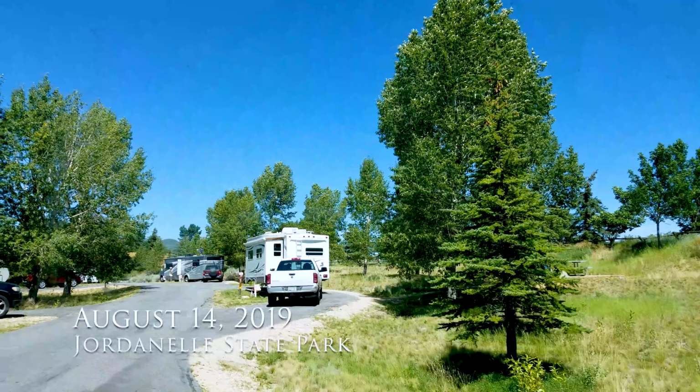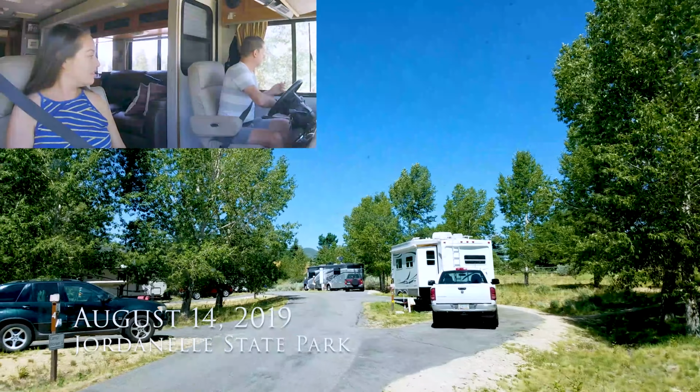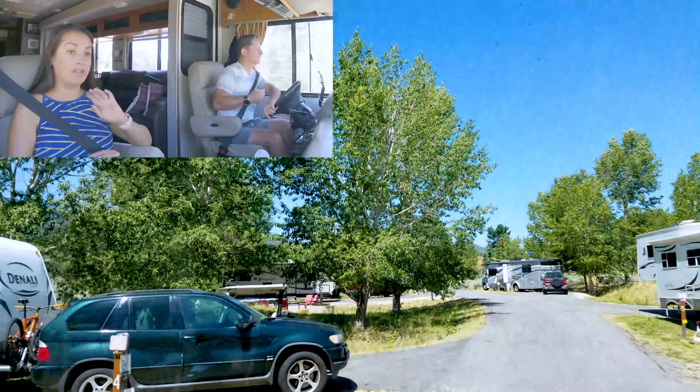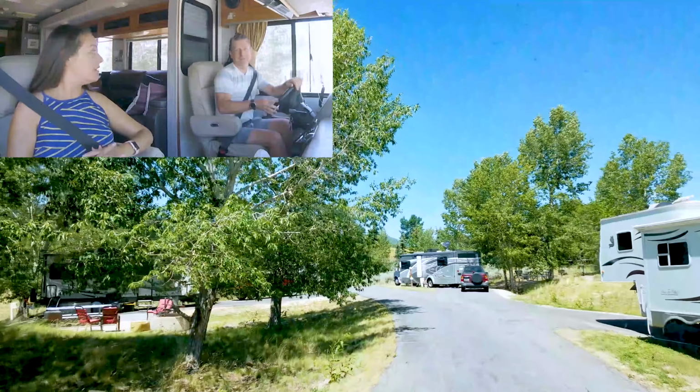Good morning, everybody. Good morning. We are rolling out of the campground here at Jordanelle State Park and Reservoir. Beautiful campground, I have to say. Very hard to level in some spots, but a very beautiful campground. Definitely hard to level in our spot.